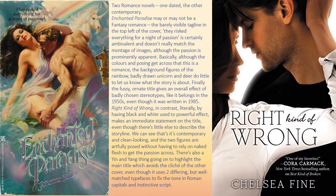Right Kind of Wrong, in contrast, literally, by having black and white used to powerful effect, makes an immediate statement on the title, even though there's little else to describe the storyline. We can see that it's contemporary and clean-looking, and the two figures are artfully posed without having to rely on naked flesh to get the passion across. There's also a yin and yang thing going on to highlight the main title, which avoids the cliché of the other cover, even though it uses two differing but well-matched typefaces to fix the tone in Roman capitals and instinctive script.